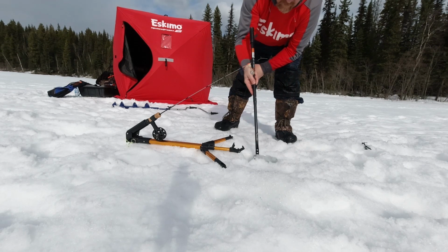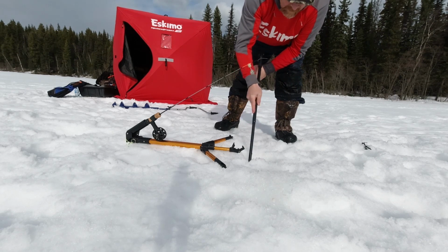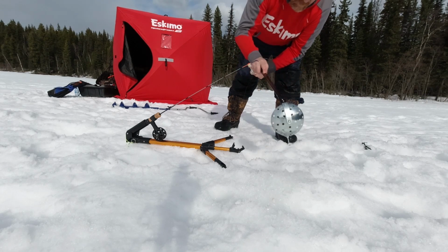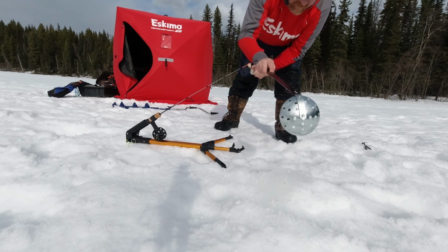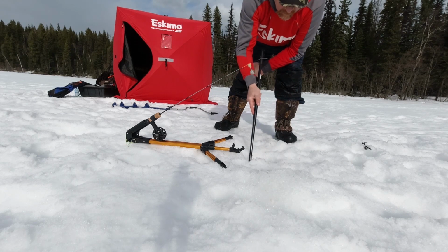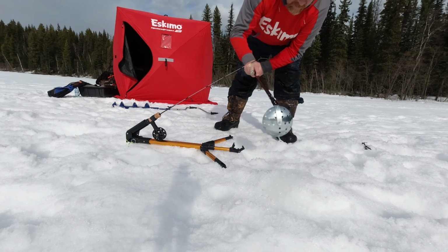This isn't the greatest of ice, and so when you drill the 36-inch hole, look at all the slush, it's constantly deteriorating from the sides. And more slush.